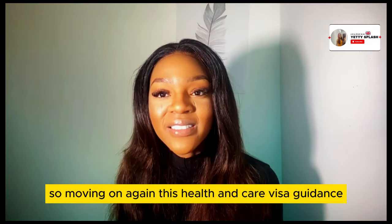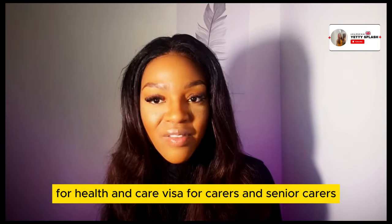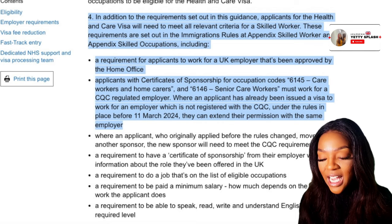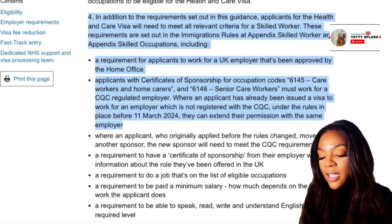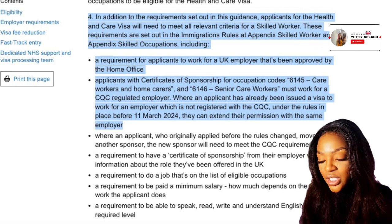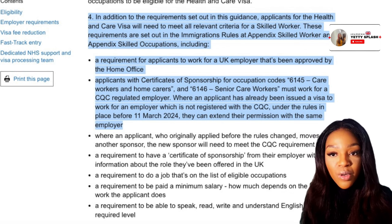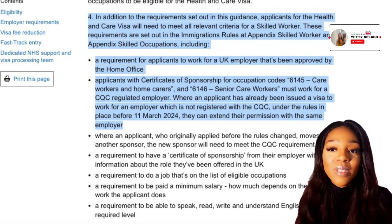So moving on again, this health and care visa guidance also talks about the eligibility requirements for health and care visa for carers and senior carers. If you check paragraph 4, it says that in addition to the requirements set out in the guidance, applicants for health and care visa will need to meet all relevant criteria for a skilled worker. These requirements are set out in immigration rules at Appendix Skilled Workers and Appendix Skilled Occupations, including a requirement for applicants to work for a UK employer that has been approved by the Home Office. So before you can get a health and care visa, you have to work for a UK employer that has been approved by the Home Office.